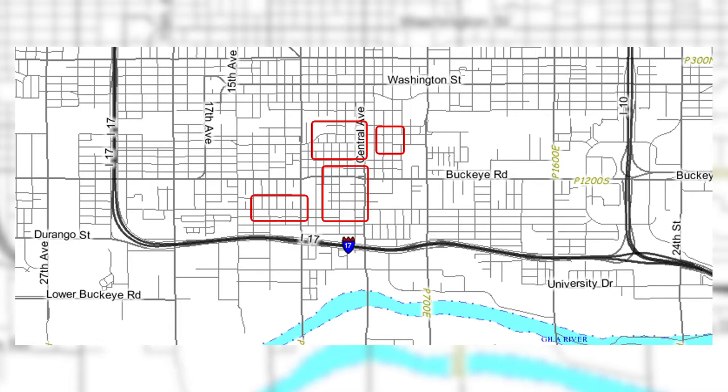Another well-known neighborhood is the Golden Gate Barrio, which is bounded by the Southern Pacific Railroad tracks and Buckeye Road, and then from 16th to 20th Streets. And it became a magnet for Mexican families who were seeking a better life than could be found in southern Arizona or in Mexico. And many of the residents of this barrio worked as agricultural laborers or worked in packing sheds.